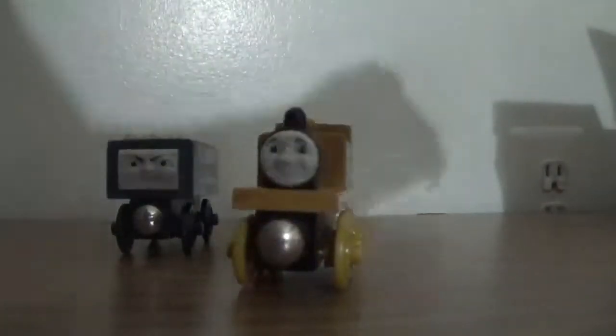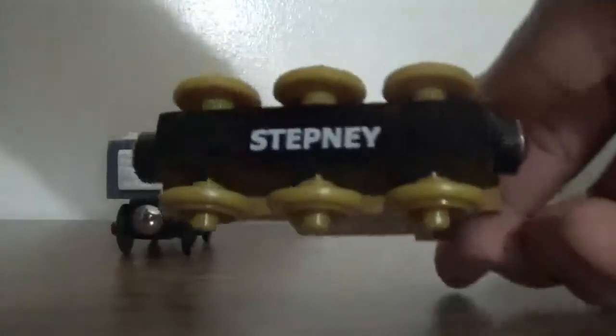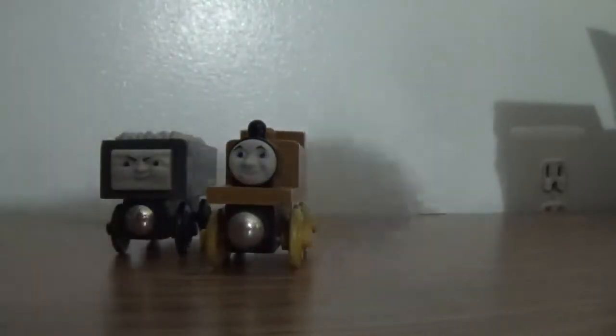The next item, which is actually a fairly interesting item, is old style Stepney. Now, the funny thing about this Stepney is, one, it has its name on the bottom, and the dates on the wheels say 2003, just as I thought. And the funnel's plastic. But as you know, back then they had another Stepney, which I used to own, but I actually gave up during this trade.